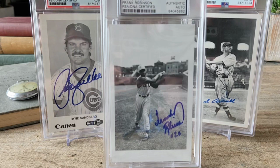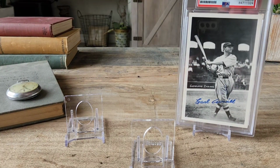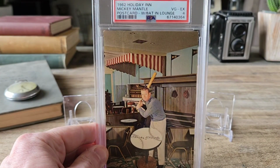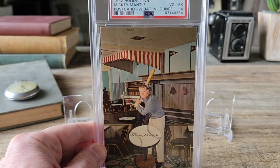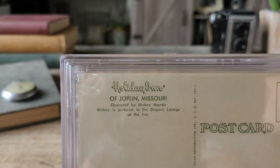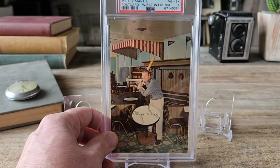So I got my autographs, so I'm going to keep on heading west, and I'm going to go down to the state of Missouri. Need a place to stay, been driving all day, tired. Want to make sure I'm fresh for the next day. So I'm going to stop at a Holiday Inn in Joplin, Missouri. That's right, it's the Mickey Mantle Holiday Inn in Joplin, Missouri. I might do a separate video on this, but the story behind this, and some of you have probably seen this card before.